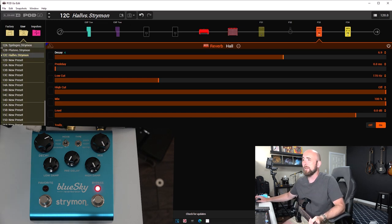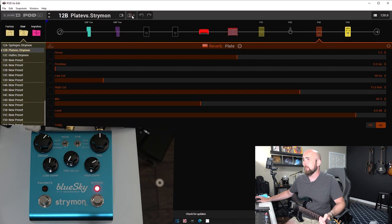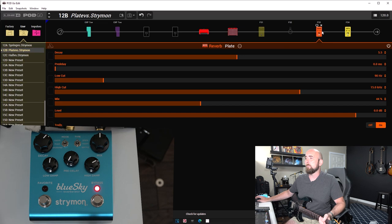Now, let's do this. Let's go over. I'm gonna get the Big Sky set up for some plate sounds as well as the Pod Go. Okay, here we are back now with the plate reverbs, and again, same sort of idea here. Snapshot one is going to be our Pod Go reverb. Snapshot two will turn that off and engage the effects loop, which would be the Big Sky.